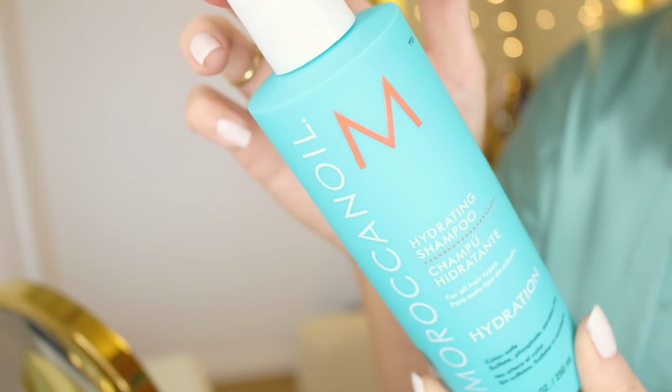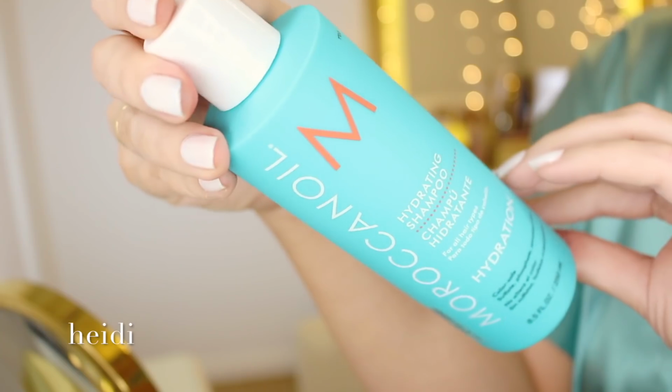This is meant for all hair types, sulfate, phosphate, and paraben free, color safe, and like the name, it's supposed to be very hydrating. I was really happy to see that Kylie uses and recommends this product. I've been meaning to test out this shampoo for a very long time. Let's jump right into the shower and apply this and see how this goes.